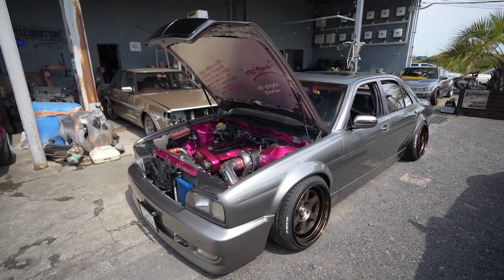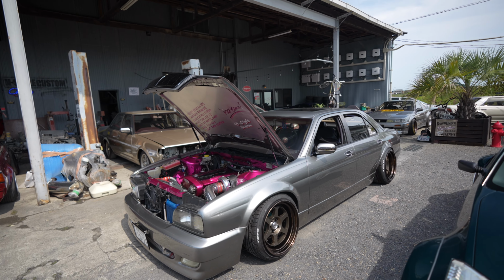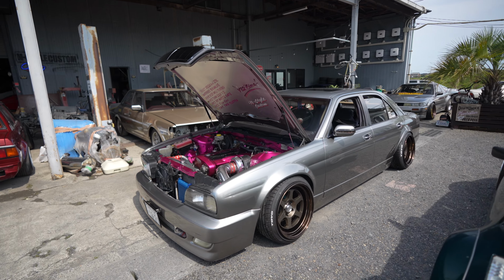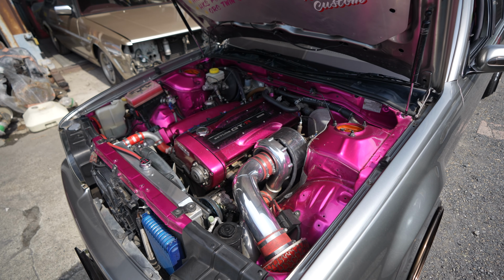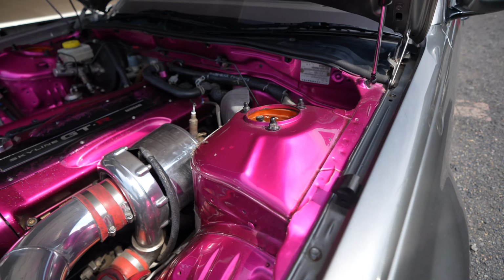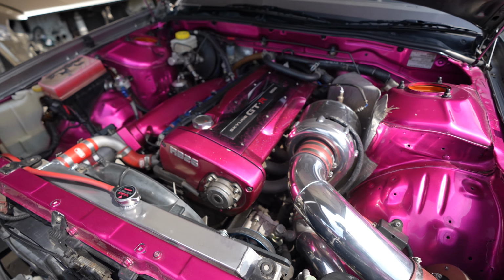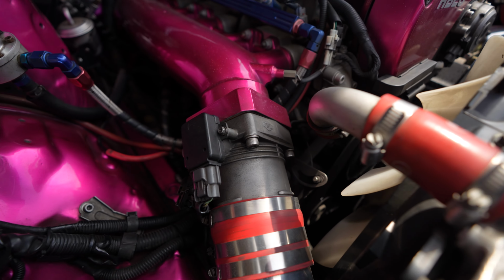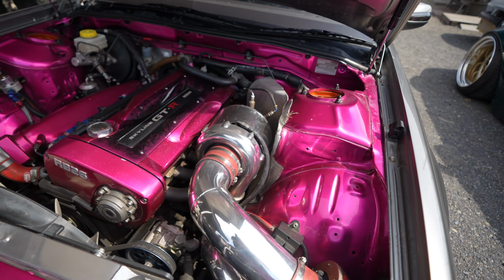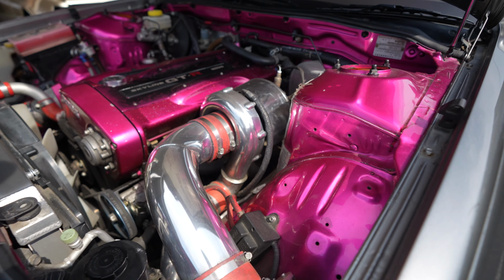When I actually photographed this car originally for Speedhunters, it was red. Now I remember. So he's gone for a more mature metallic silver, but he's kept that party look in the engine bay with the metallic pink across the entire engine bay, and of course the cam covers and the inlet manifold. Runs a big single throttle conversion, KKK K27, single external wastegate.